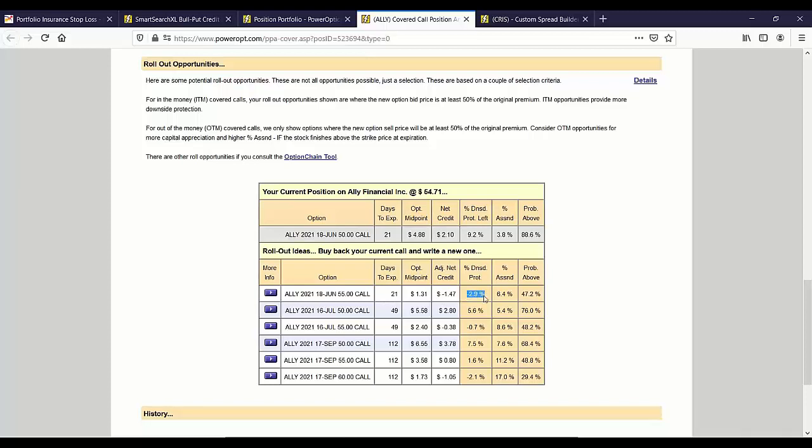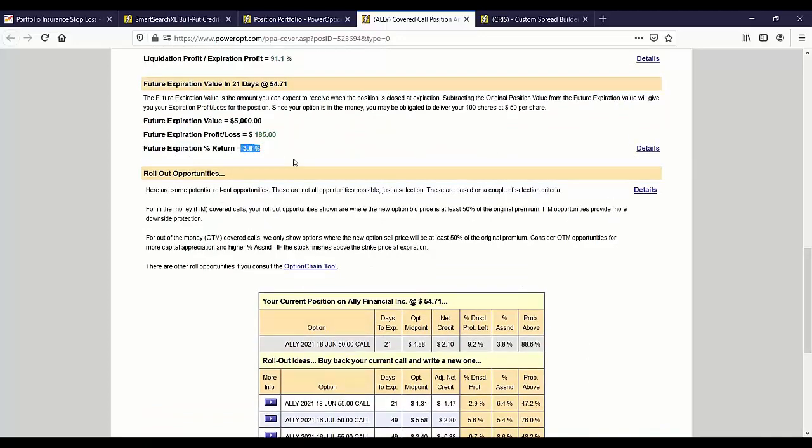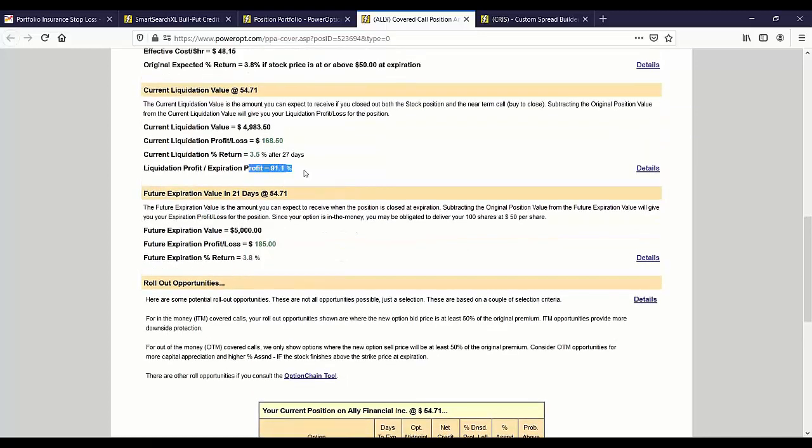because I'm taking off the downside protection because I'm going to have to roll for a debit. I have to buy it back at 488. And then the June 55 is only at 131, so we're down essentially a debit of 147. But if I get assigned at 55, that could be a 6.4% return. But if the stock falls back down to 52, I might be losing money on the position, where I could still be assigned for 3.8% if the stock's still at 52. Or I could just get out now, make 91% of what I expected to make, and not worry what Ally does over the next 21 days.